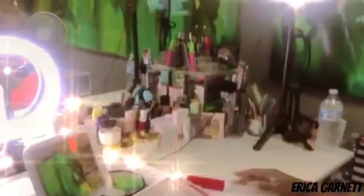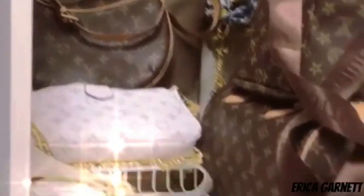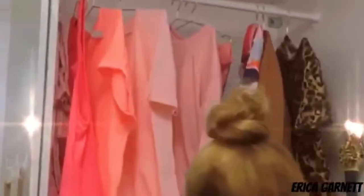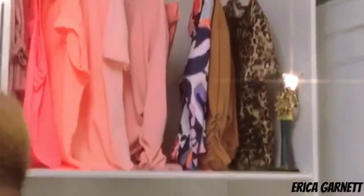Okay, so let's get into the rest of the closet tour. Of course, you have makeup. Every girl does. Different colors, different brands. A few bags, a few pairs of shoes, some clothes. I try to color coordinate. I don't know if I did a good job though. Here's the last station. I'm still setting things up.